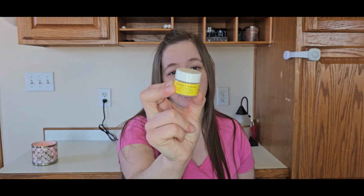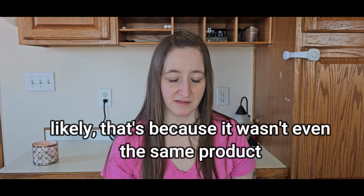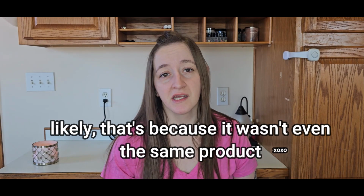I liked it back then, but this Honey Halo was not for me for right now. I would not buy the full size. I wouldn't get it in a sample again. It's not for me. I don't know what the weird smell is with it, but it just has kind of not an offensive smell, but a weird smell.